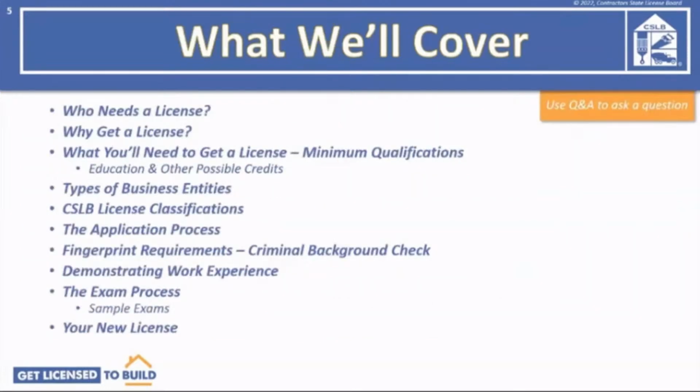Here's a list of what we're going to cover today. We will take you through the process of applying for your California contractor's license. First, who needs a license? Why get a contractor's license? The minimum qualifications you'll need to get a license and what credits you might qualify for. The types of business entities, the different CSLB license classifications, including our new B2 residential remodeling classification.